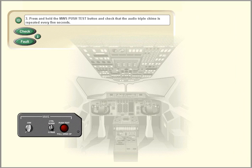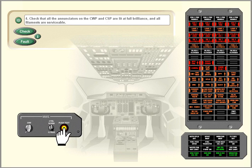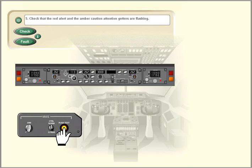Press and hold the Master Warning System push test button and check that the audio triple chime is repeated every 5 seconds. Check that all the annunciators on the central warning panel and central status panel are lit at full brilliance and all filaments are serviceable. Check that the red alert and the amber caution attention getters are flashing.